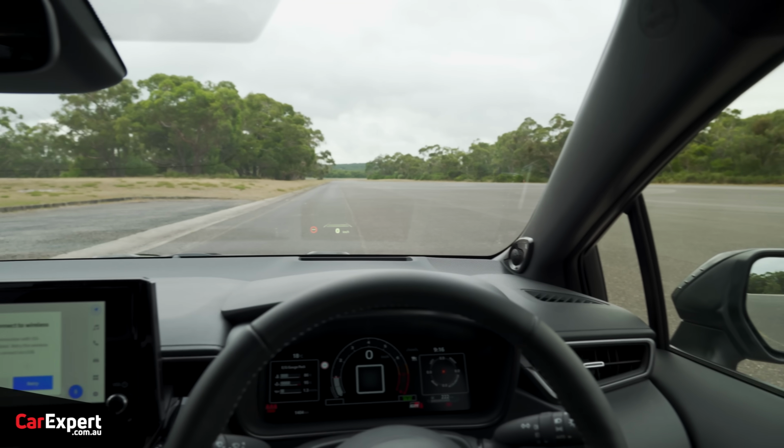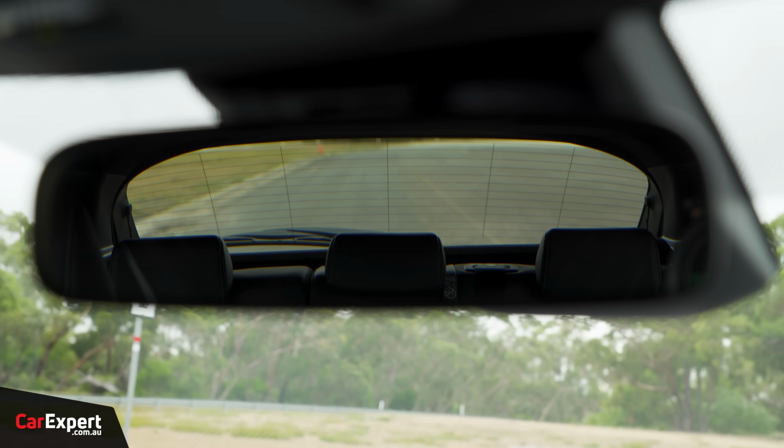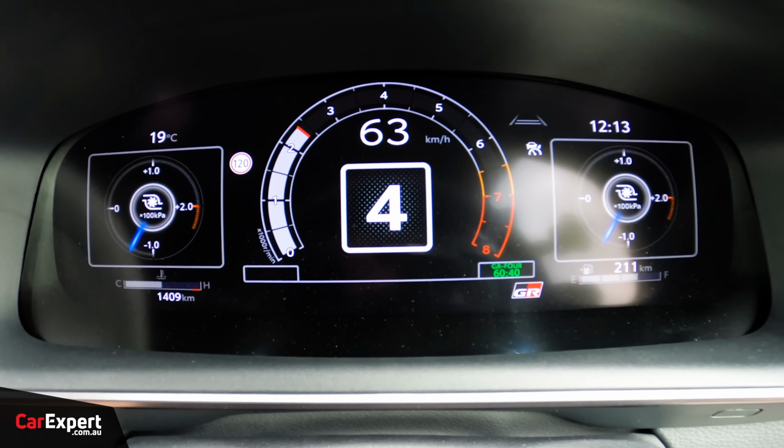What about your visibility? So I can see clearly down the front there. I love that I can see those little gills there as well. Visibility down the side is great with those big wing mirrors. Visibility out the back is okay. It's quite a narrow envelope, so you're not going to see a great deal out of there, but it is fine for what it is. Okay, let's go for a bit of a fang.